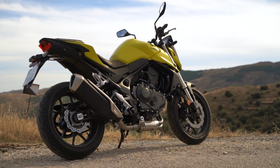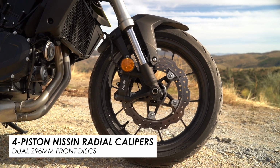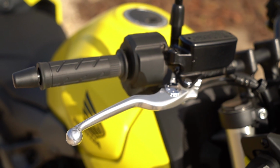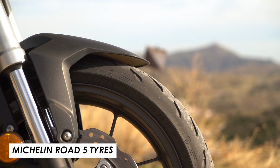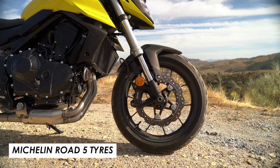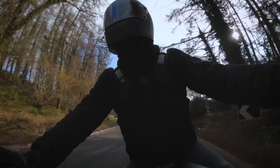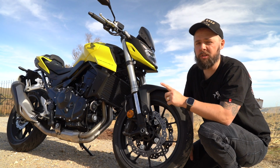Brakes are from Nissin. You've got 4-pot radial calipers at the front here, and again, really nice performance, a good initial bite, and then plenty of power through the stroke, so I was really happy with the braking performance. And then as for tyres, we've got Michelin Road 5s, which are always excellent. So I think a nice handling bike, very chuckable, perhaps not quite as taut as something like the Trident 660, but if you want something a little bit more forgiving, then this will do the job nicely.